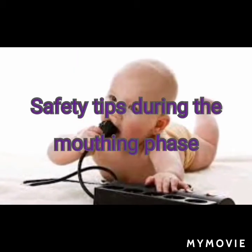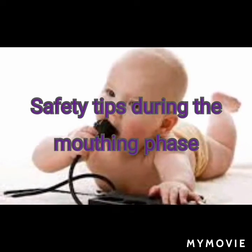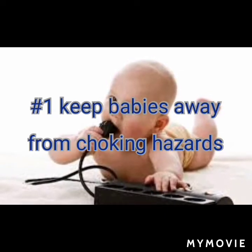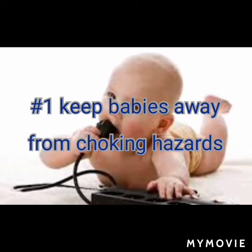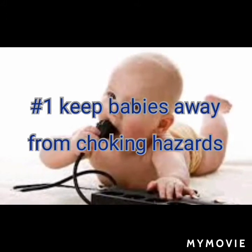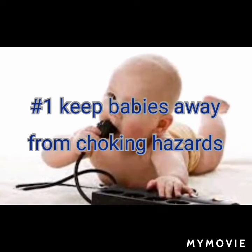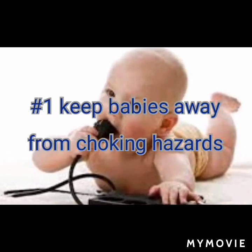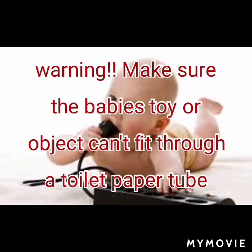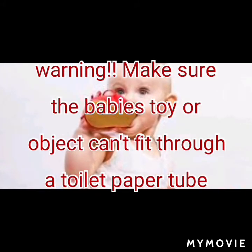Number 1, keep babies away from choking hazards like coins, marbles, toys with small parts, toys that can be compressed to fit entirely into a child's mouth, pen or marker caps, small balls, button batteries, medicines, hair barrettes and beads. In the food department, nuts and seeds. One easy way to check this, kings and queens, is to make sure a toy or object can't fit through the opening of a toilet paper tube.